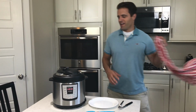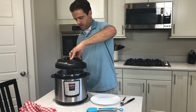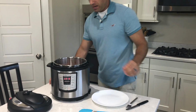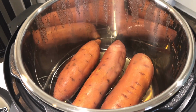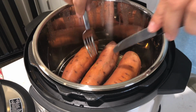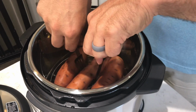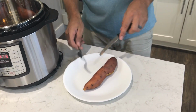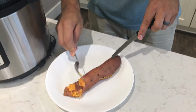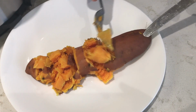Forgot my towel. Hold on. There we go. Put the towel down, and then let's pop that lid off of there. And check that one out, you guys. 3 delicious sweet potatoes. And so let's go ahead, and I'm going to grab this middle one out of here, and you can see, I don't even know if I can get it out of here without some tongs. There we go. Okay, and then let's see what it looks like. Look at that. We won't even use the knife to cut it up again. We'll just kind of do the fork thing with it.